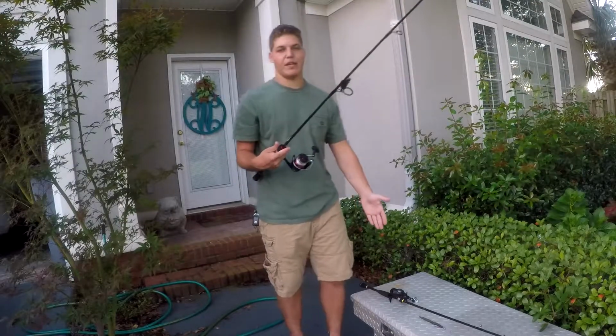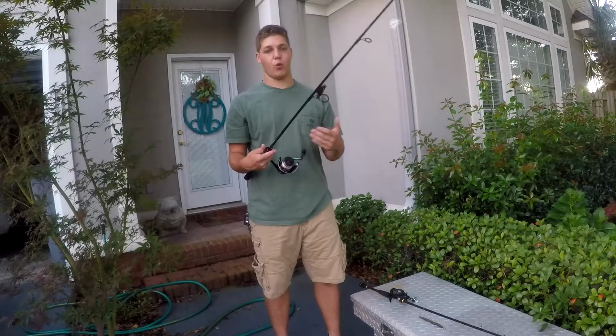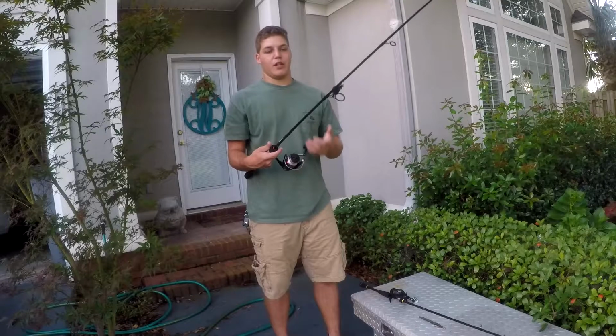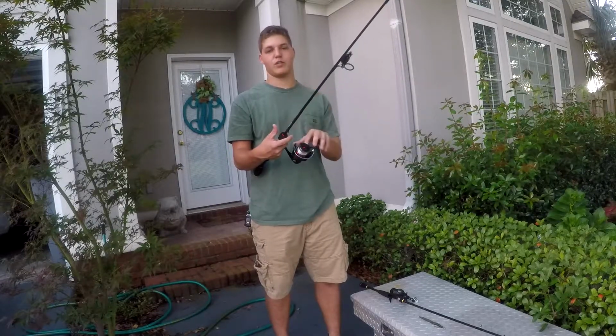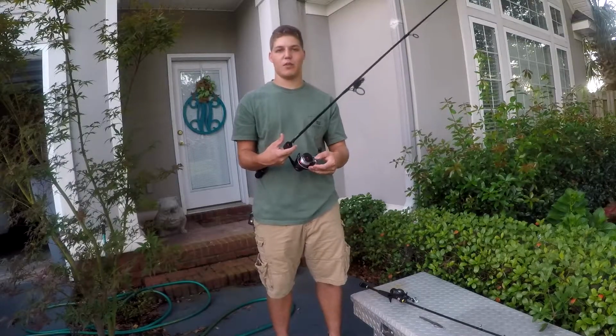I would not use this baitcaster in salt water. I would be afraid of it corroding and things of that nature. I've heard some horror stories of baitcasters versus spinning reels. And a spinning reel is just a great rudimentary concept that works. It's just a great reel. It's easy for beginners to understand, and it gets the job done.